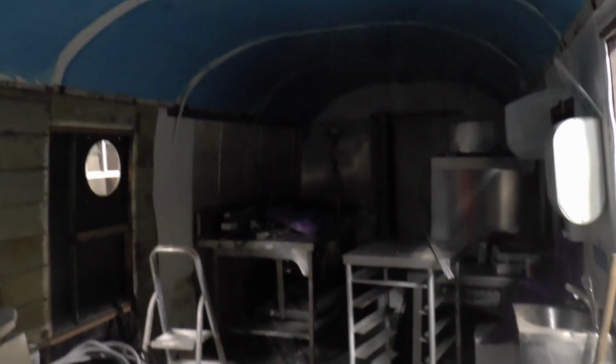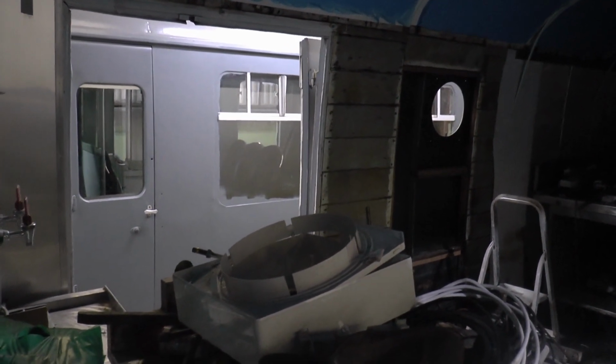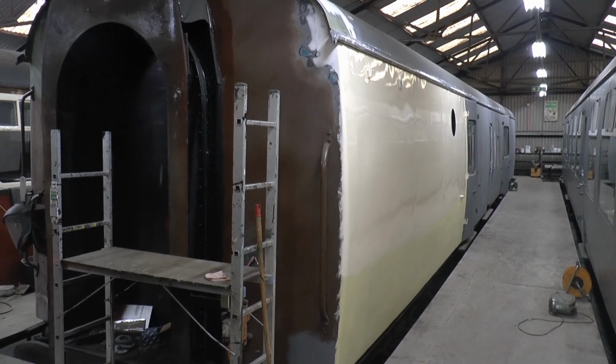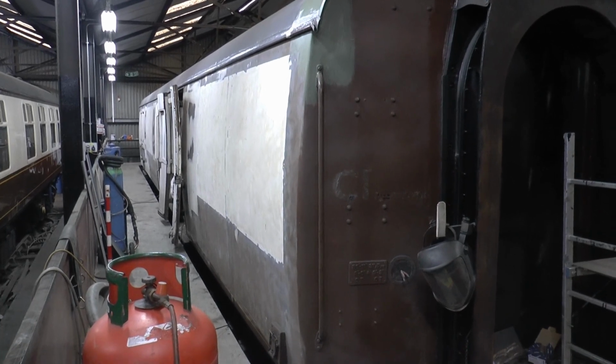Once again, 2 weeks later the ceiling has been fully replaced and we can see that the areas where windows are, there is an extractor fan to be fitted and the window suitably plated up. And after 2 weeks of refurbishment we can see here that externally both the undercoat and the gloss coat are coming along really nicely.